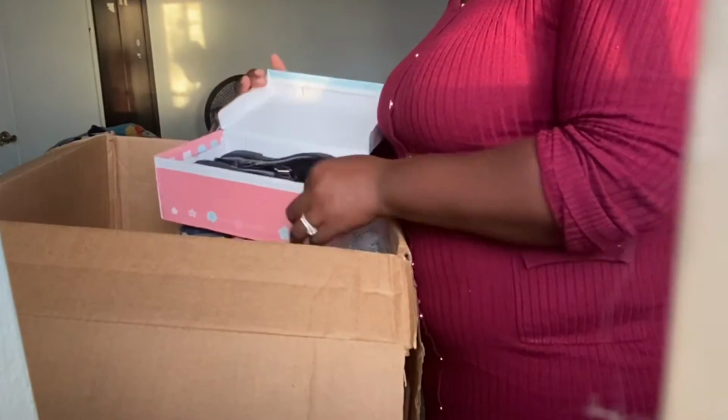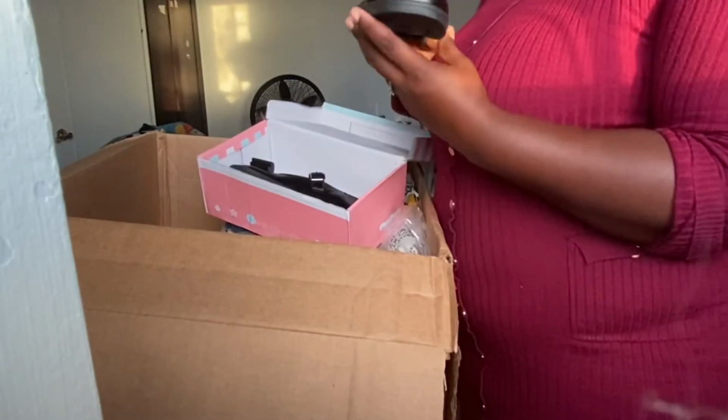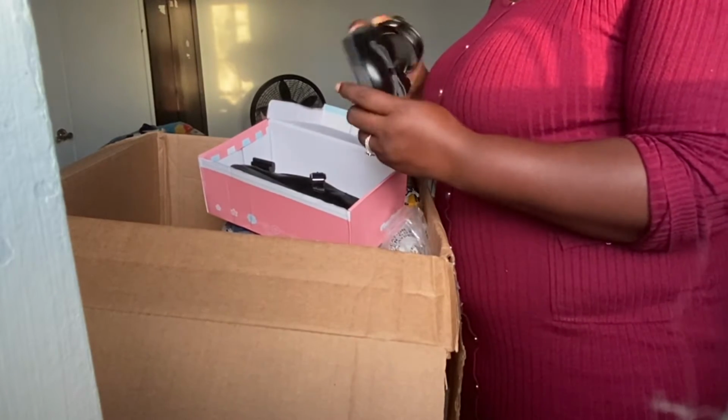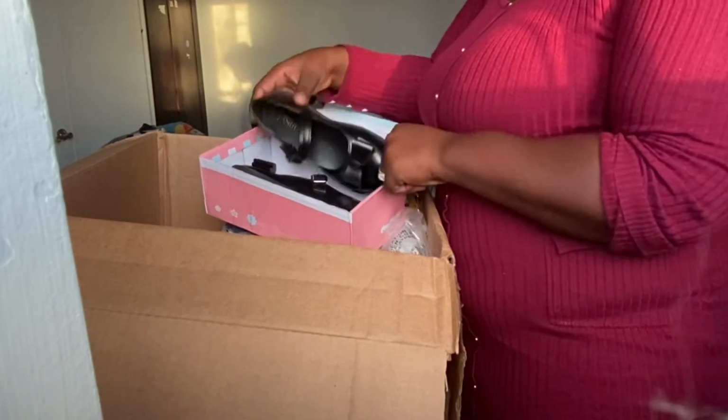These are some shoes that I ordered from Shein for my daughter. I decided to just put these in here. Super cute. I don't know if I'll have her wear them for school or for a little dress up occasion.